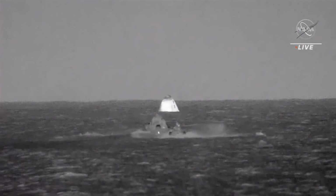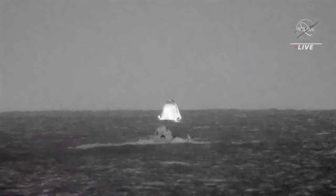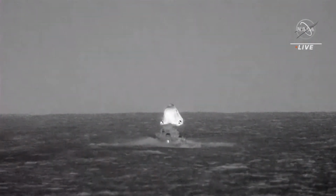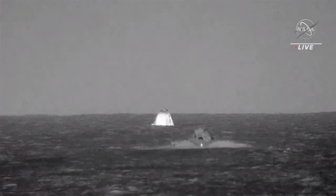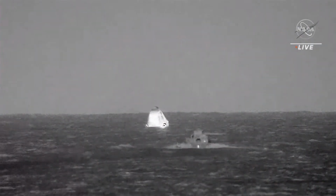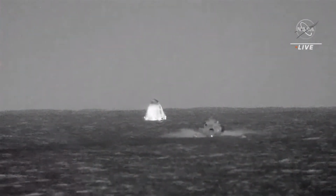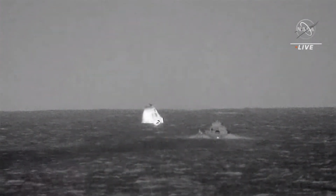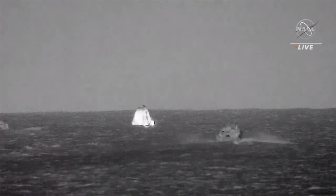Copy all, and you've got a room full of happy people here. We've got some systems to verify safe before we give the boats a go to approach. I'll be back with you on that topic in a minute. SpaceX Dragon copies. We'll just enjoy the wallowing here. It might be soothing. Maybe I'll be napping soon.